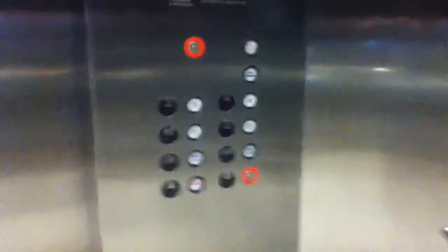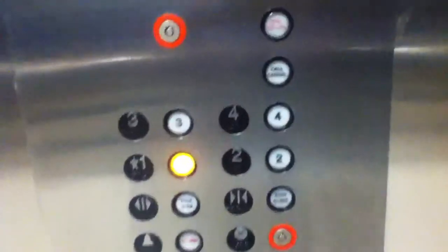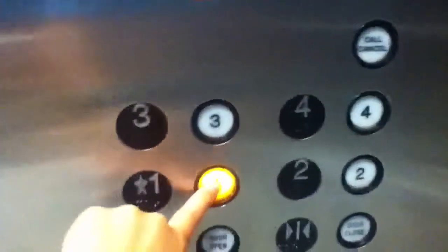Here we are at 4. 1. It's a very nice elevator. It's big too. See the capacity? It's a 7,000 pound capacity. It's elevator P4. It is an Otis. And I love this fixture. Kind of goes in like that.